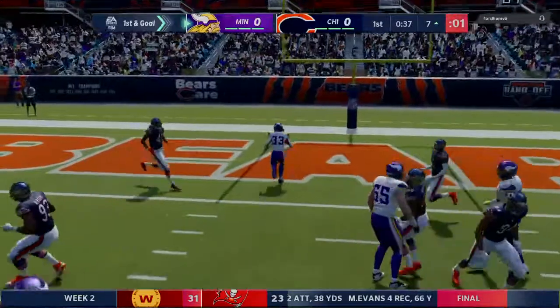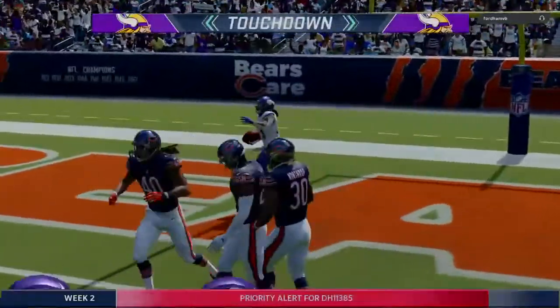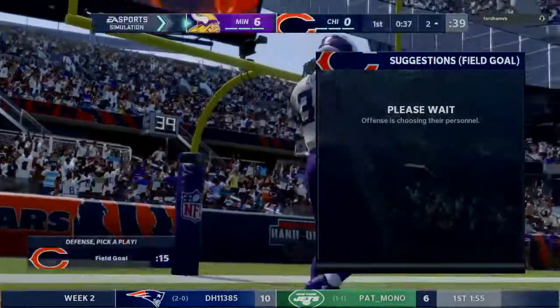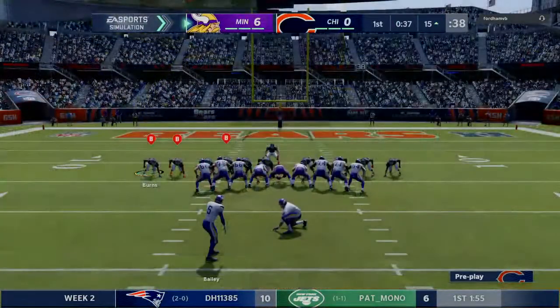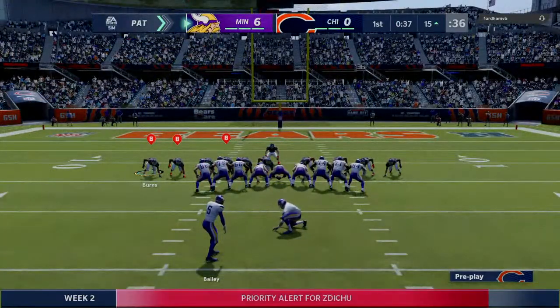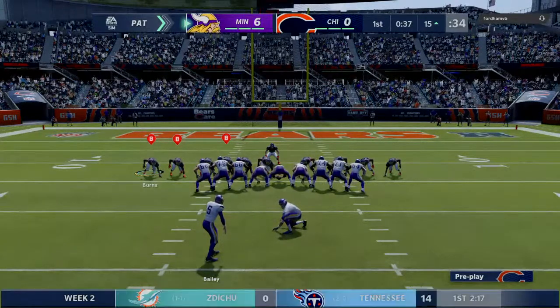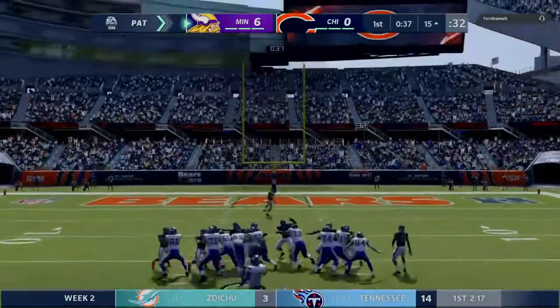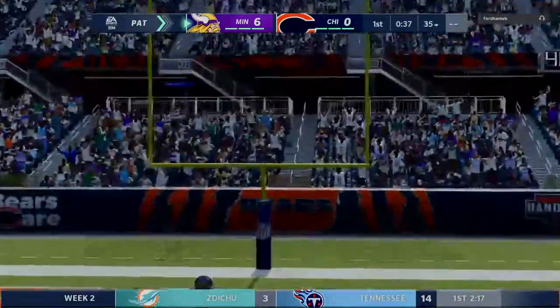With Cook. And he'll get into the end zone. Touchdown, Minnesota. Dalvin Cook, his first touchdown here of the new campaign. And the Vikings have taken a first-quarter lead. A solid blocking up front from the guys on the offensive line allowed him to get in for the touchdown.